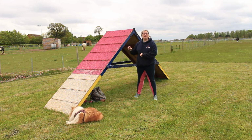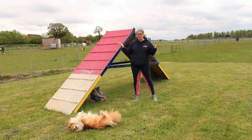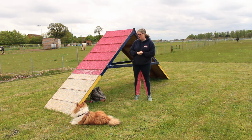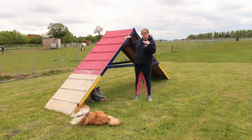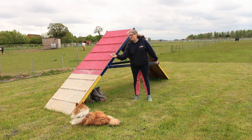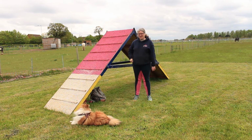You're losing time, obviously. So if you're in a class and you're hoping to win it, that costs you time and you might not be the fastest time, so then you might not win. But it doesn't actually earn you any sort of refusal, faults, elimination, anything. You're just wasting your own time, basically. So if you have a dog that does that, it's not the end of the world. You're not faulted. Just make sure the dog does come down and do the contact correctly.